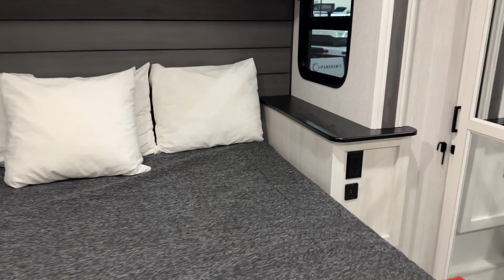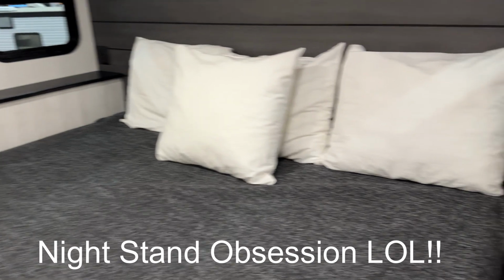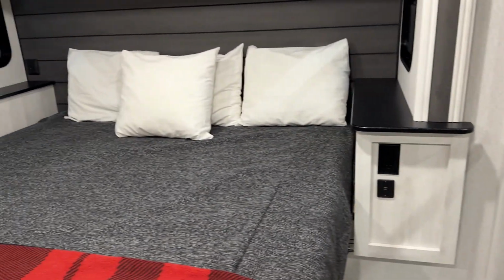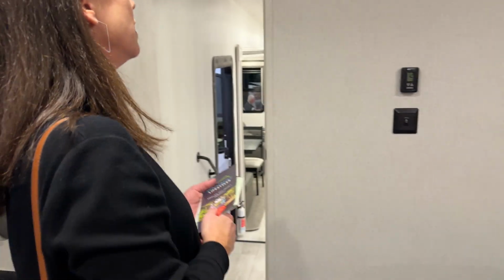Liking this. Look at the nightstands. I'm a little obsessed with the nightstands. I think this is a queen bed here, so it gives them more room to do that. That must be washer dryer prep there. Can you just open that? Sorry, it's as wide as I can go. Nice storage. We've got drawers underneath. It's the home of the lost items. And then your TV would just mount right here. This is gorgeous. I'm pleasantly surprised.